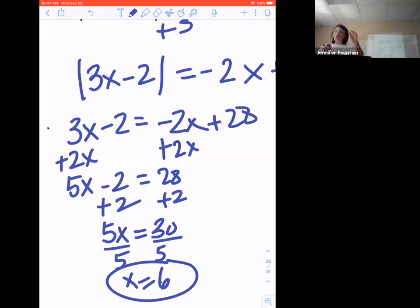Then I try to be lenient on that. I'm not going to count the whole thing wrong when you've done the whole process right. That's the point of showing your work, so I can see that you got the process. I'm not going to count the whole problem wrong just because you transferred an answer incorrectly. If I can see your work where you did it right, I'm going to give you credit for that, okay?